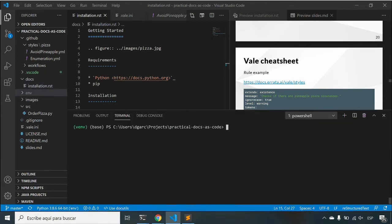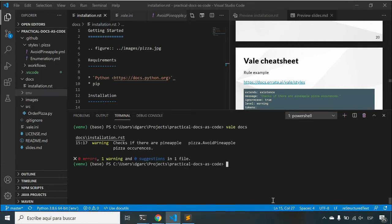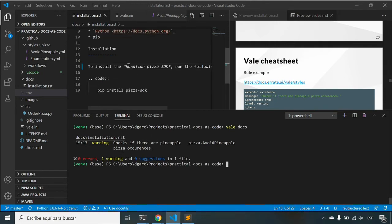So I'm just going to write the command Vale docs, and here it's displayed that there are pineapple pizza occurrences in our documentation. So we have the suggestion, like the recommendation, to fix our text or change it.